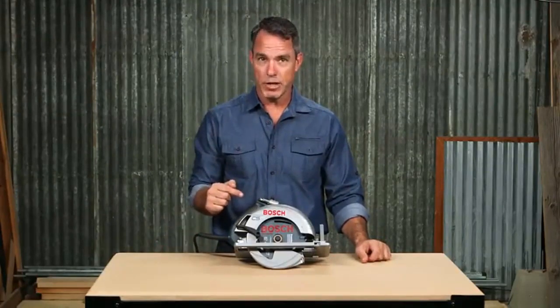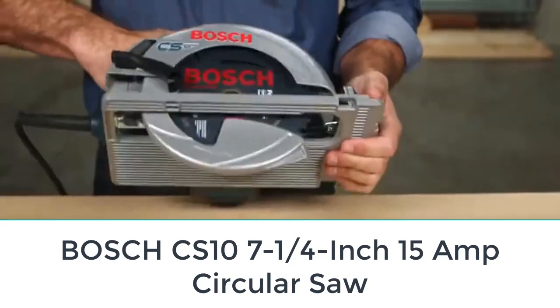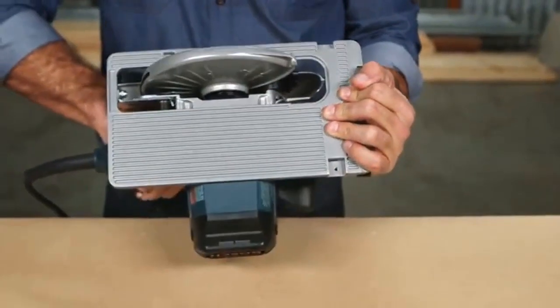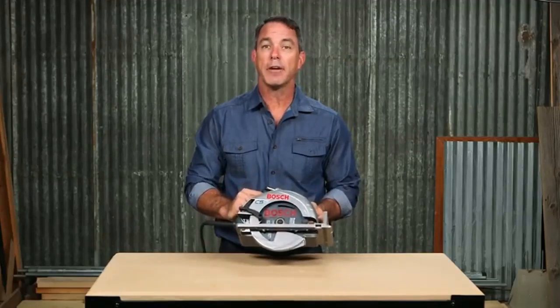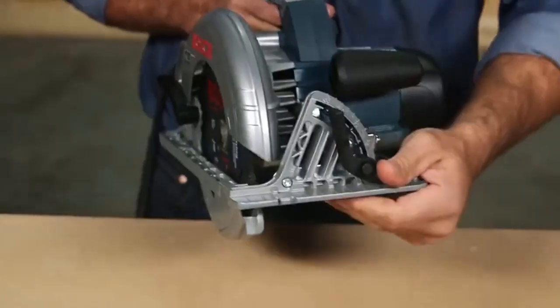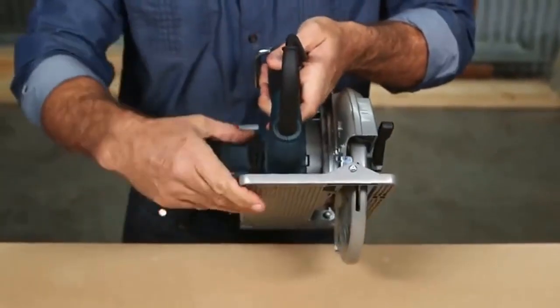Before we get started with our video, number 1, BOSCH HC Stand 7 1/4-inch 15-amp circular saw. The runner-up from BOSCH is another solidly built 15-amp 7 1/4-inch saw. It has a maximum depth of 2 7/16 inches and beveling to 56 degrees, with detents at 22.5 and 45 degrees.